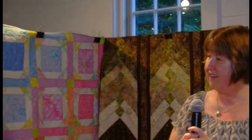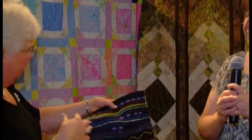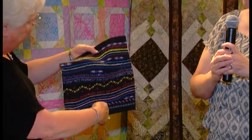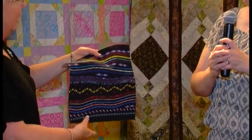Basically, even if somebody was just looking to embellish, like I have a plain black top, they could go through and say, well, geez, I could add this and this, and then they have a custom piece.